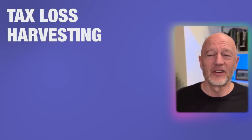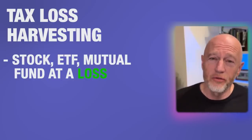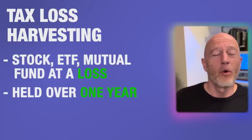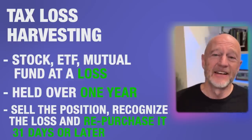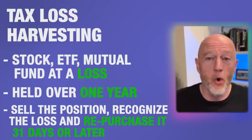Okay, the first technique is going to sound complex, but it's really not. It's called tax loss harvesting. And that's essentially when you have a stock, a mutual fund, or an exchange traded fund, importantly that you've owned for over a year, that's gone down in value, right? And let's say you're planning on holding this position for 10 years. You've held it now 18 months and it's gone down in value. Well, one thing you can do is you can actually sell that position in order to recognize the loss, in order to harvest that loss, reduce your taxes, and then you can repurchase that position 31 days or more later.